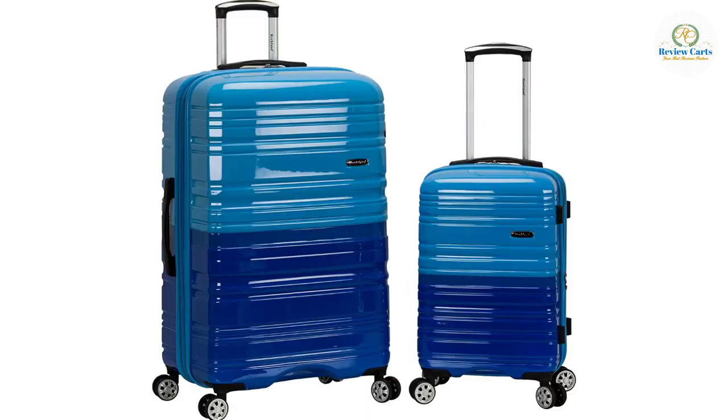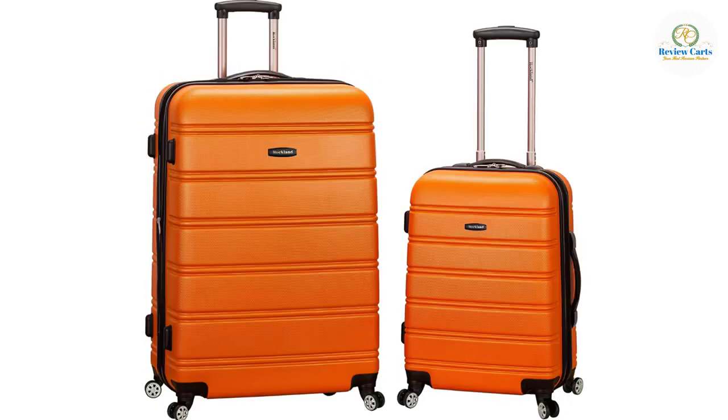Reasons to buy. You can choose either a 3 or a 2-piece set depending on your needs. The quality of the wheels is great.